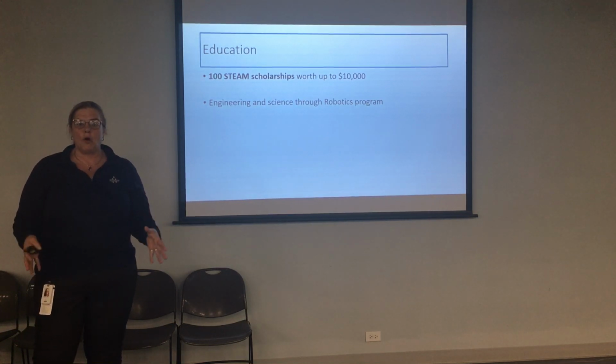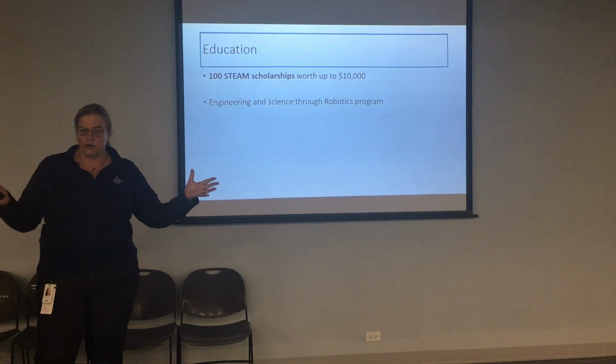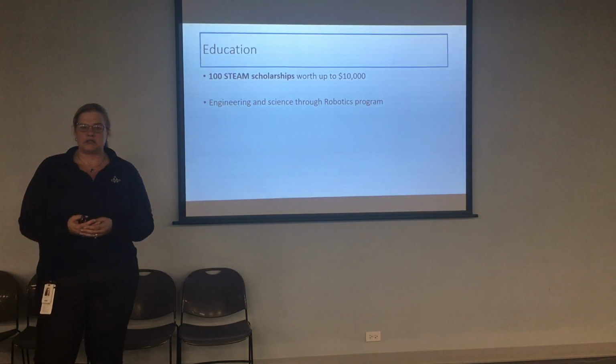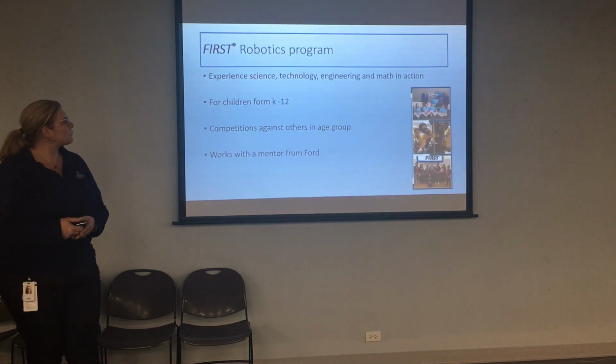And we know how important these two areas are to our own facility. We have over 400 robots here. We do a lot of engineering work. We are involved in math and sciences to a great deal, and it's in our own vested interest to make sure that we support the community and having the next generation be able to come and work for us.